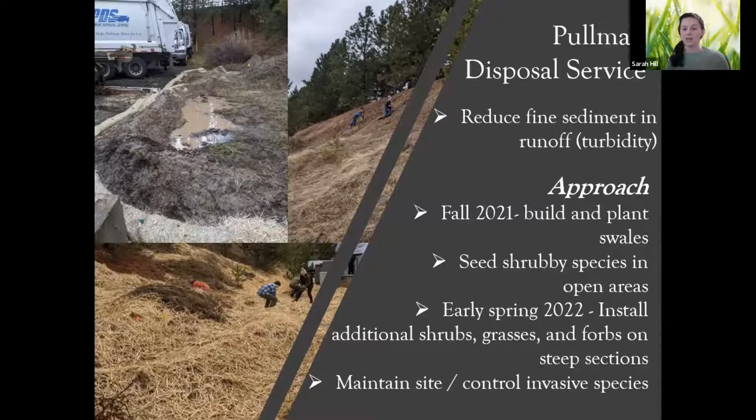And then you can also see how there's some areas that are just big and blank and open and fairly void of vegetation. And so some of our brave staff and interns scaled all over those hillsides and planted a whole bunch of seeds of different woody shrub species, so hawthorn and chokecherry, to hopefully fill that in.